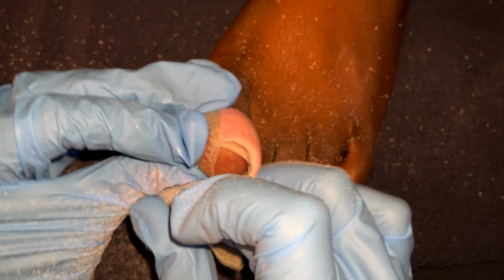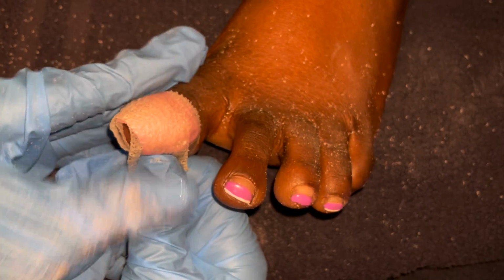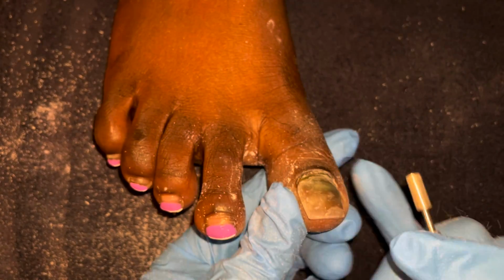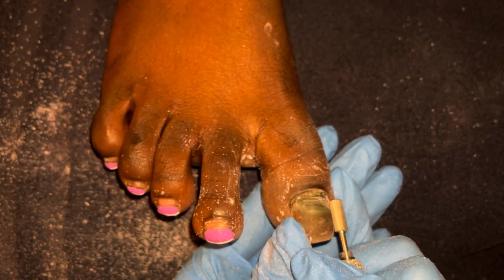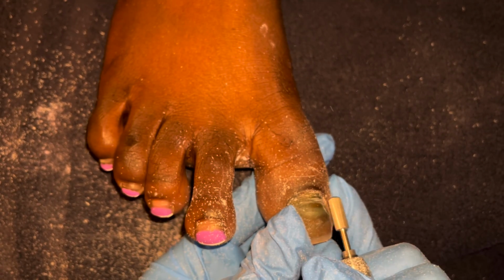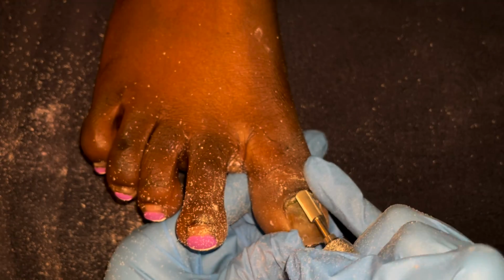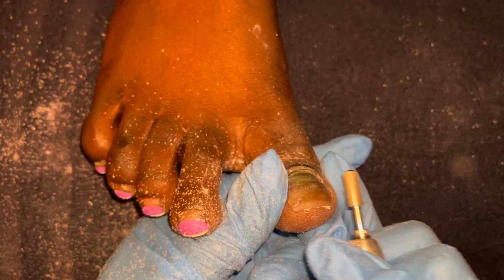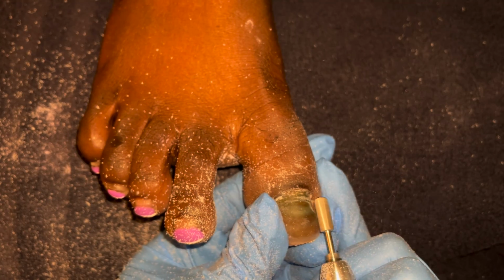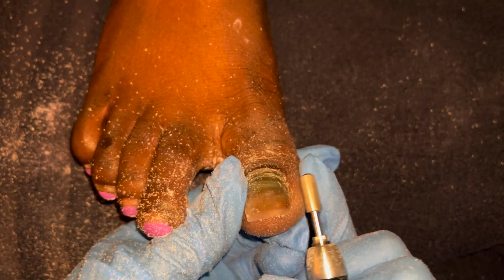But you guys, you have to be careful on who you go to, who you trust, because so many people out here do not give a shit, okay? So we're gonna go ahead and do the same on the other foot. And you can see this toenail, it just looks way worse. Like I said, this is absolutely why I tell people, if you're a nail tech, please stop playing on people if you're not licensed or anything, because look at the type of damages that can be caused, okay?